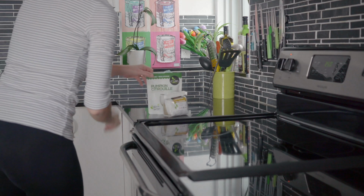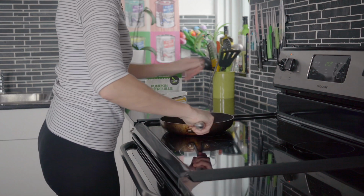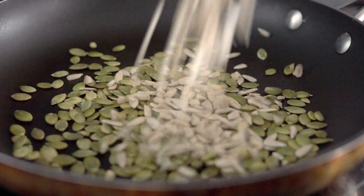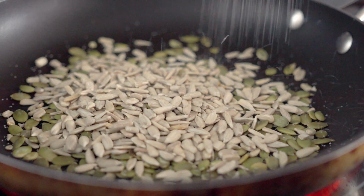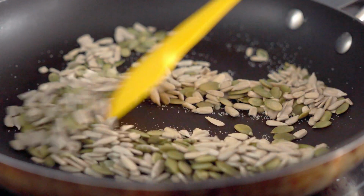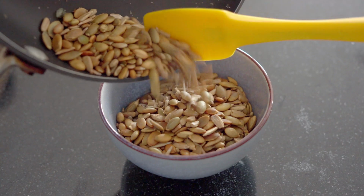The quickest and easiest snack of all are toasted salted seeds. Preheat a large pan over medium heat. Use a handful of each of your favorite seeds. Add them to the hot pan, sprinkle some sea salt on them, and stir them for about 5 minutes until they're nice and toasted and fragrant and delicious.